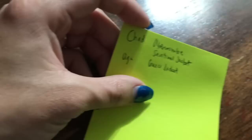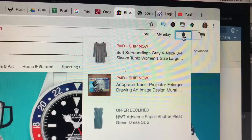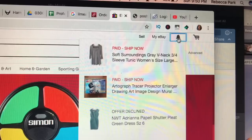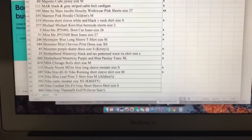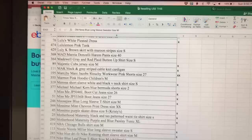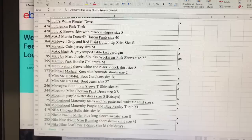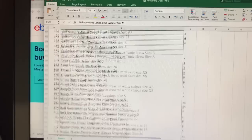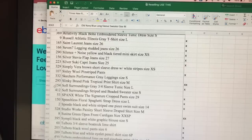So for eBay, as you can see, I have two items to pull. One I already did, it's an autograph tracer on the bottom, and the top item is a Soft Surroundings one, so I'm going to go ahead and pull that now. Let me scroll down here, I have this Excel spreadsheet, and this is just where I put information regarding what number the item is. This is kind of like my SKU number, and then I have everything in alphabetical order. Obviously, if I'm doing inventory, I can put things in numerical order so that I can see what bags or what numbers are empty. But I'm going to go ahead and look for that Soft Surroundings top. So it was Soft Surroundings gray 3/4 sleeve tunic size large. It's number 154, so we're going to go ahead and pull that right now.